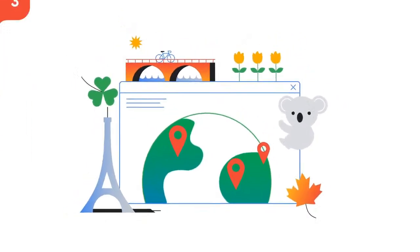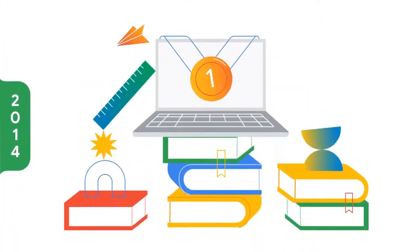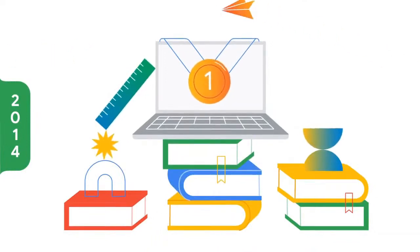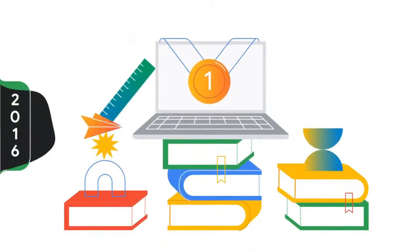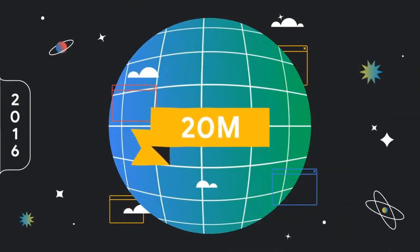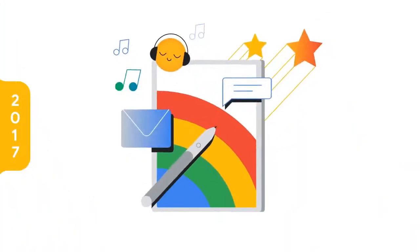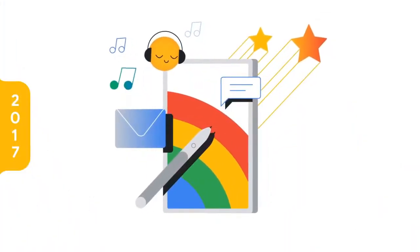By 2014, Chromebooks were the #1 best-selling mobile computing device for education in the United States and were produced by all major device manufacturers. In 2016, Chromebooks were being used by over 20 million students and educators around the world. The first Chromebook tablet was introduced in 2017.